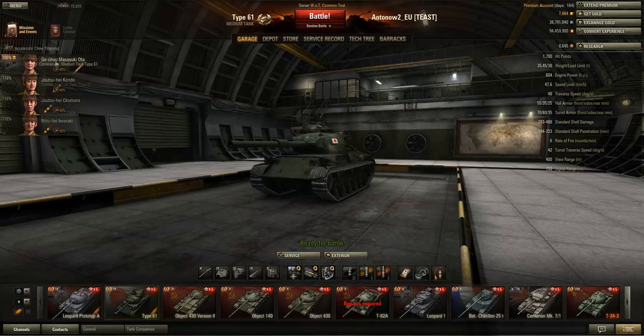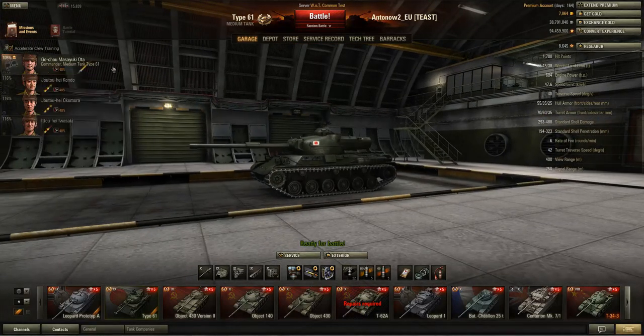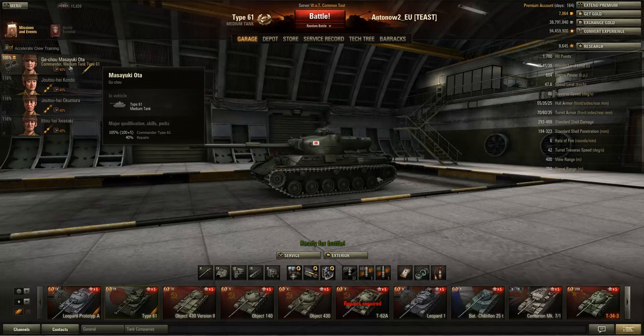After that, I'd probably either swap them all for Brothers in Arms. However, I wouldn't really recommend Brothers in Arms all that much for these new Japanese tanks. I'd probably rather get Sixth Sense for the commander.